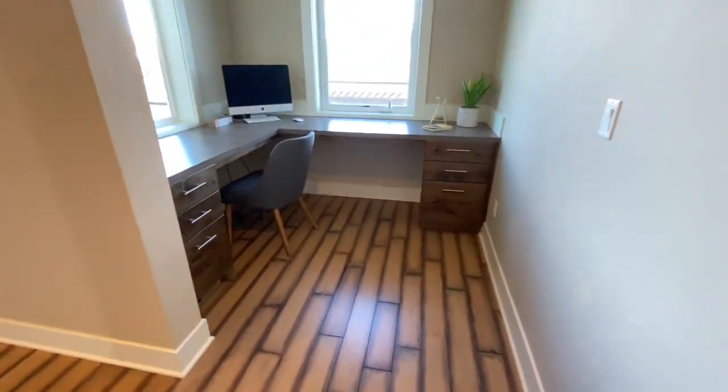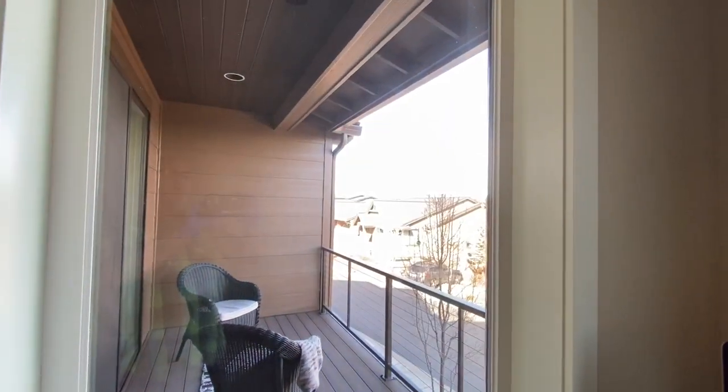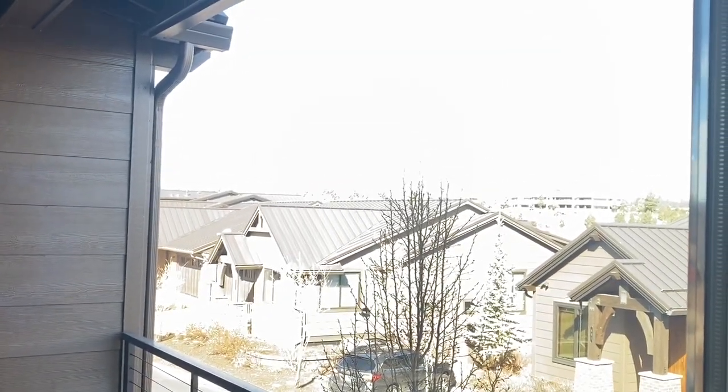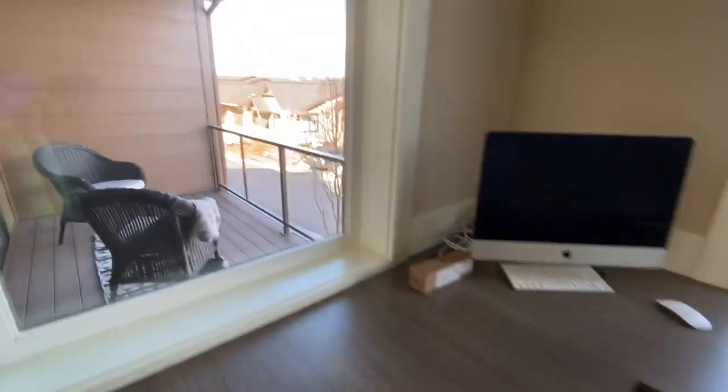You've got the typical kind of hand done texture on these walls. And then here you've got, let me adjust the light here. Got a little office area. Nice view. See if I can adjust that so I can see. Trying to adjust it, anyways. Okay, let's go upstairs and take a look.